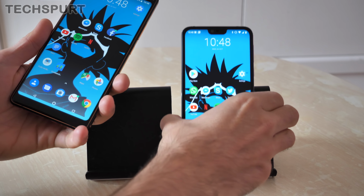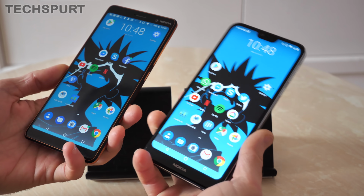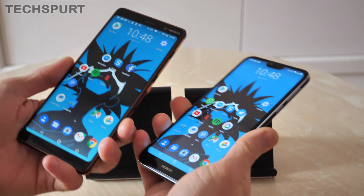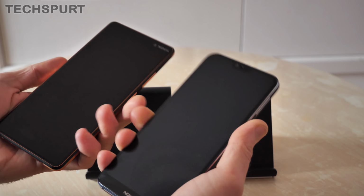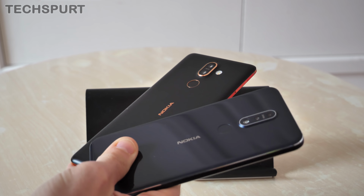But if you do clutch the two, the Nokia 7.1 is definitely the more comfortable of the pair. As you can see, it's a lot more compact. It's also got slightly more curved corners down here at the bottom as well, so it doesn't jut into your palm the way that the Nokia 7 Plus does a bit. If we flip them both around, you'll see they sport a very different design on the back end as well.